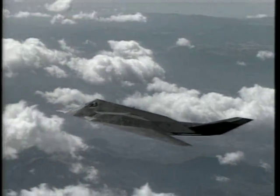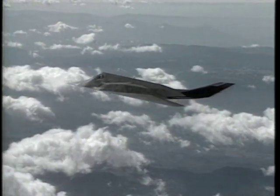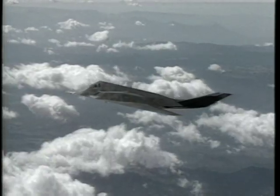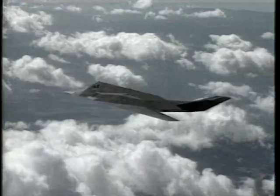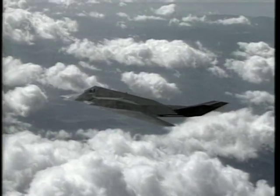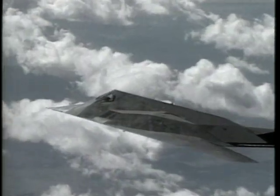Most of the new technology went into the radar-absorbing materials and the angular shape. The airplane also sports such exotic advances as mesh to cover the engine inlets, wide vents for the engine exhausts, and the special canopy that keeps the pilot's helmet from being picked up on radar.